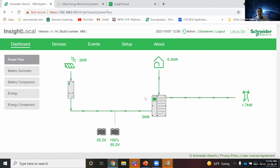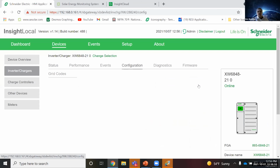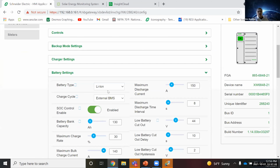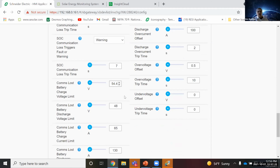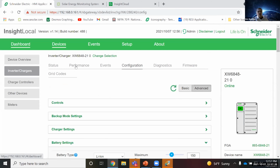So going back to the XW Pro, you can see here that for the configuration, we go into advanced settings, and then we go into battery settings. And you can see we select lithium ion for use with the link. If I was just to use the Xanbus port, it would configure itself as custom. With the link, you configure for lithium ion, you set your charge cycle to external BMS, and then last but not least, you have your BMS settings, which you have to use the guide to manually enter, and then you're done. Nothing more to do after that.